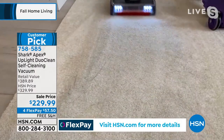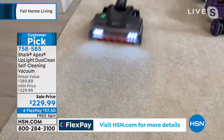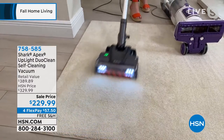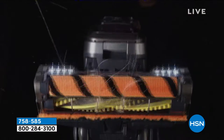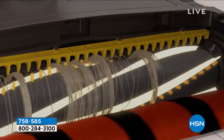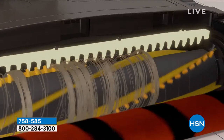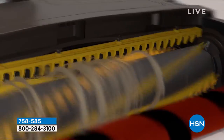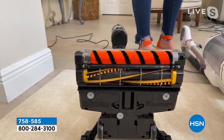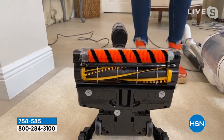Look at that. So you've got to remember that every single time this rotates, every single time I turn this vacuum on and the brush roll activates and goes, we're able to get a clean brush roll. Check that out, just like that. All right, so the same amount of hair, same everything. This is the before and after.